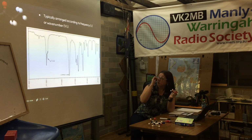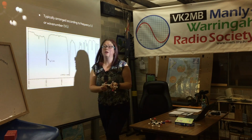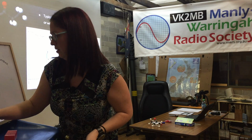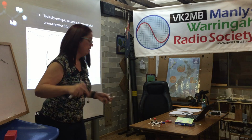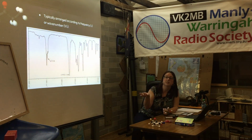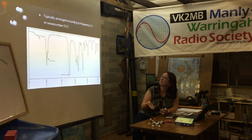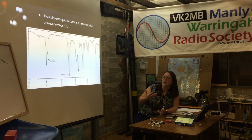So typically a spectrum will be arranged according to frequency or wave number because either of those is proportional to energy. This is the Planck-Einstein relation. So h being Planck's constant, the energy is proportional to the frequency, and of course that's proportional to the reciprocal of the wavelength. And 1 on lambda is defined as wave number.